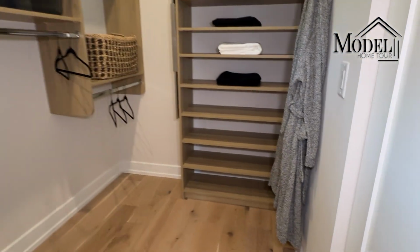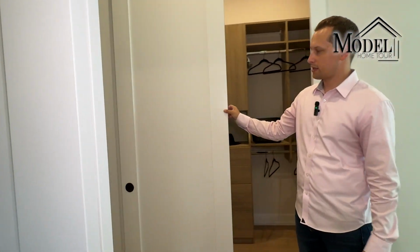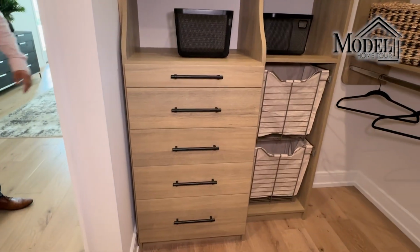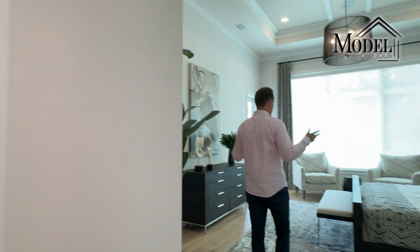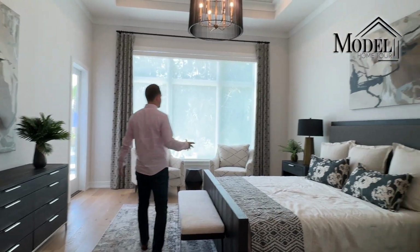And even with the doors for this, they are the sliders, which just gives it a nicer feel as well when you don't have to have these bifolds, or even the single doors that do stand out when you're not using them but have the rooms open. Then finally, we have our primary bedroom. So this primary, it's a really good size.